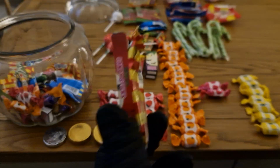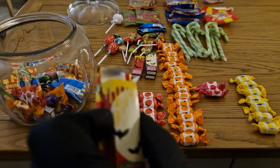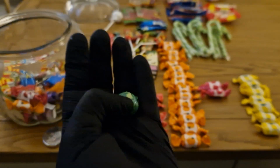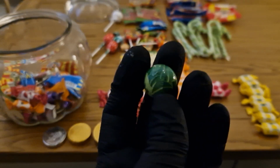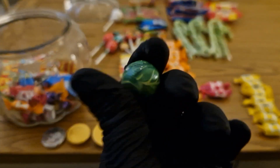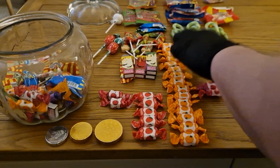So here we have a candy stick stuck to a refresher. A difficult one to categorise, but due to available space we shall put it here. A chocolate green leaf. I think this looks like a chocolate sprout, replicating a Brussels sprout, but significantly tastier. This may be an anomaly, so we shall put it there.